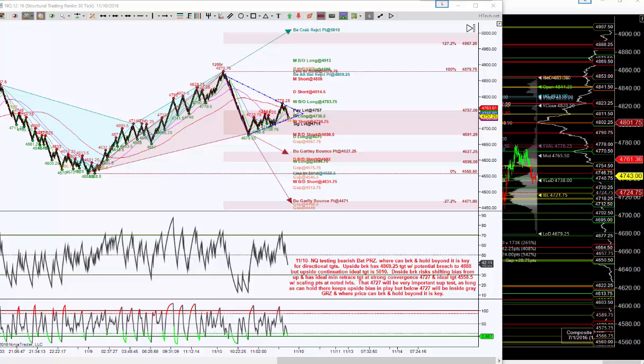Right now we're in decisive mode. It's a little bit of a neutral bias with a downside pull. Okay, increasing in that probability with a breakdown of the triangle first, more important below the golden ratio zone.